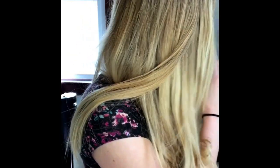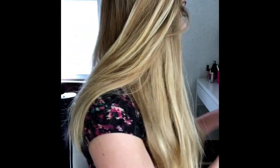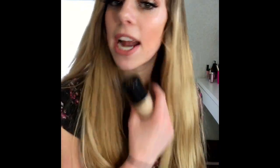And after that, let's just talk about the foundations. So I got the Born This Way foundation by Too Faced from Ulta, and I really like it. It's not as full coverage as my Tarte foundation is, but it's still really nice and creamy. I noticed that my dry skin underneath this, you could see it flaking off. The same thing with the Fiona Styles one. These two, I had dry skin on my cheeks really bad, and I still do. It's still there, but you could definitely tell that I had dry skin when I wore these.